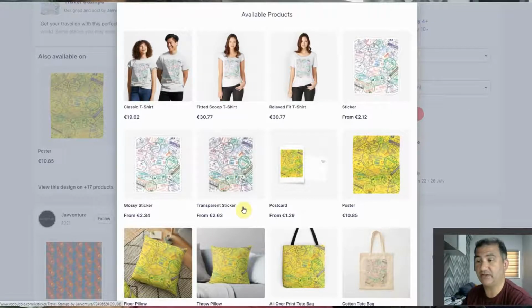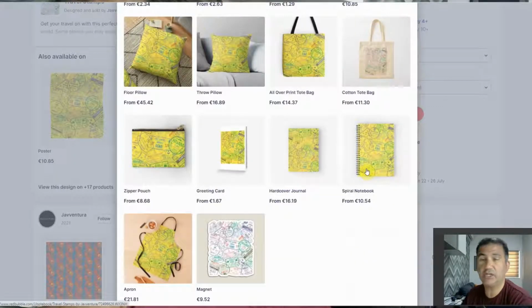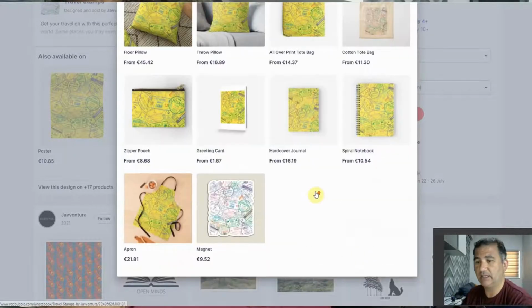See how you go with sales. If you're not making any sales with a yellow background on these particular products, change it to white and see how it goes. All right.